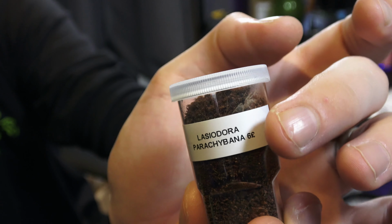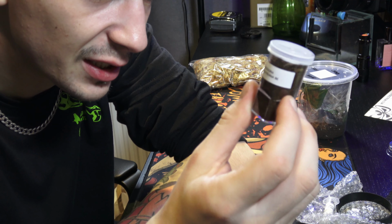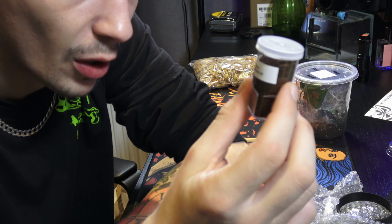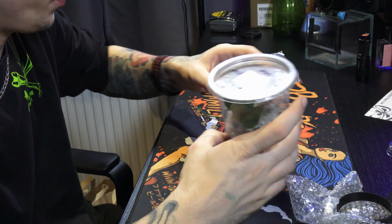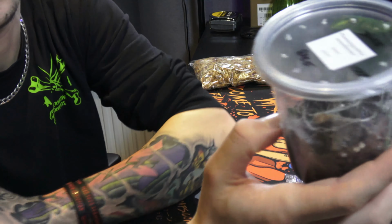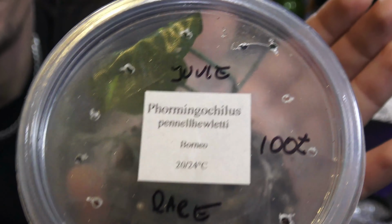And you can just see it down the front here. We don't actually have a Lasiodora parahybana. I've never really been that interested in them, to be honest. But we've got one now, and it's a sling, so can't wait to see it grow. But the one I picked personally myself was the Flamingo Charlus species Penelhuleti, and that's a young juvenile.